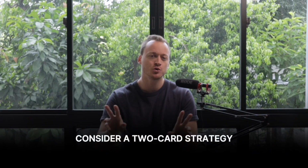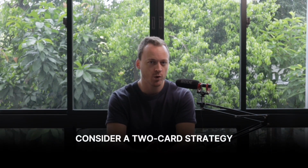And if you're ready to take things to the next level immediately, consider a 2-card strategy to maximize your rewards. By pairing 2 complementary cards, maybe one for groceries and dining and another one for travel, you can create a powerful combination that outperforms any single card. And remember, credit cards can change your financial life in both a good way or a bad way. The difference lies in how you use them and which one you pick first.